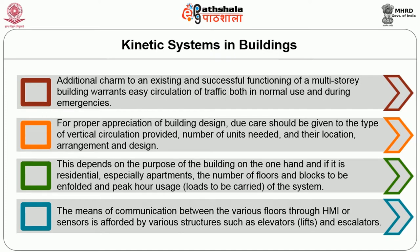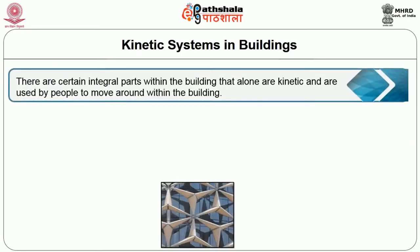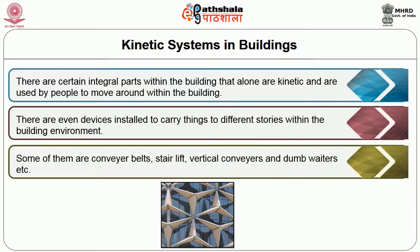or lifts and escalators. There are certain integral parts within the building that alone are kinetic and are used by people to move around within the building. There are even devices installed to carry things to different stories within the building environment. Some of them are conveyor belts, stair lift, vertical conveyors, dumb waiters, and so on.